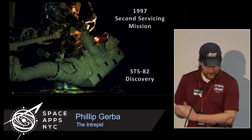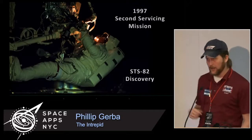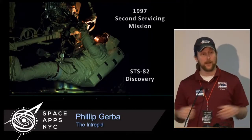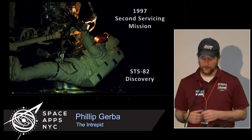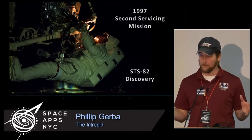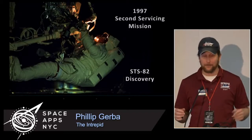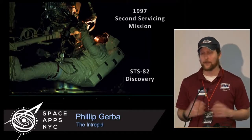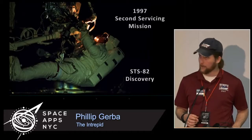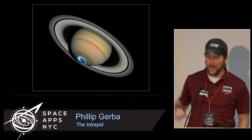Now, in 1997, we have our second servicing mission, which is a pretty good one, because we're going to extend the vision of Hubble from just the visible light to light we can't see. Visible light is part of the electromagnetic spectrum. It ranges from the violet color to the red color. And if you go above the violet color, you get ultraviolet. Below the red color, you get infrared. And we're able to see both of those areas of the spectrum with the Hubble after this upgrade mission in 1997. We're able to study things we wouldn't be able to see before, like the aurora of Saturn.